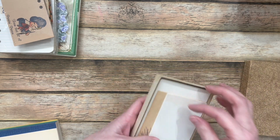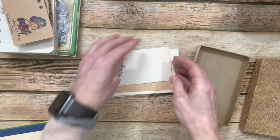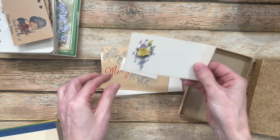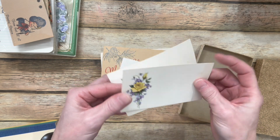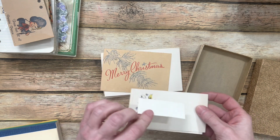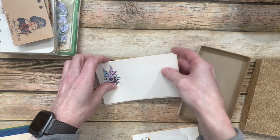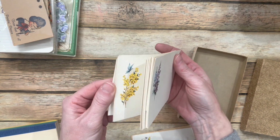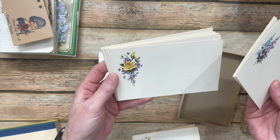Yeah, excited about those. And then these. And maybe this was in there in that box, and that's why I bought it. Some stationery. Look how pretty those are. And then there's this. They're so pretty. Oh, I just love them.